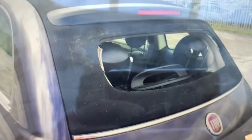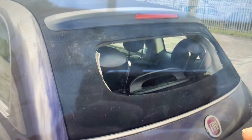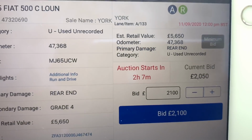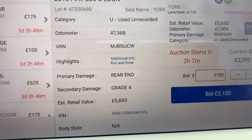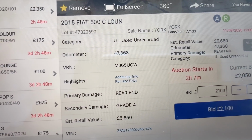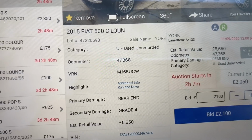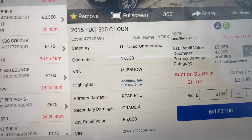So as far as I can see, that's pretty much the only damage. Now whether that's inherently expensive to replace, I don't know, but how much could it possibly cost? Oh, we've got a little mark there. So there's not much, and it's a used unrecorded, but look at the price, 2,050 quid. But it says primary damage rear end, grade. I'm not sure how their grading goes. I've seen that's been coming up a lot recently with the grading. I don't know whether one is the best or the worst, but I need to look at that because obviously that's quite relevant. So there's not much wrong with it, but it's 2,050 quid. So that is no doubt going to go up and up and up.